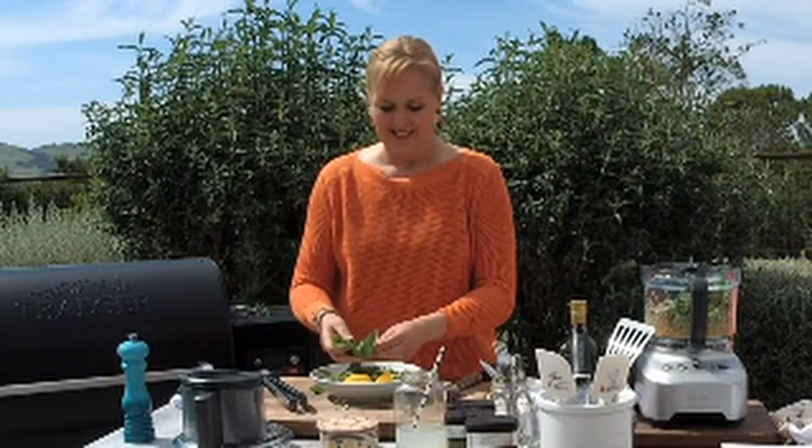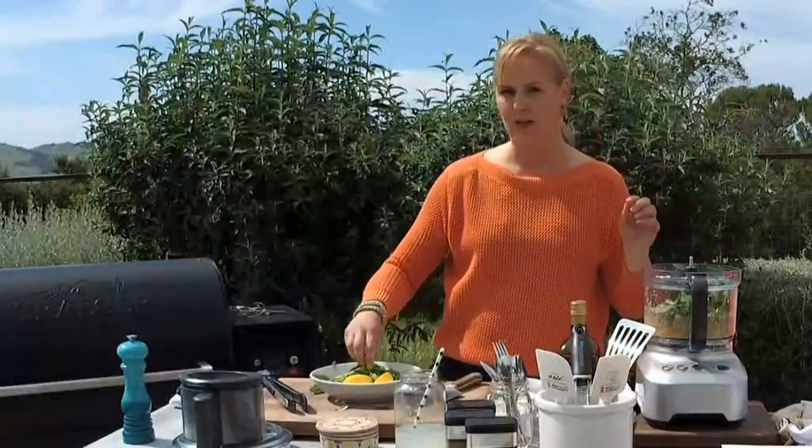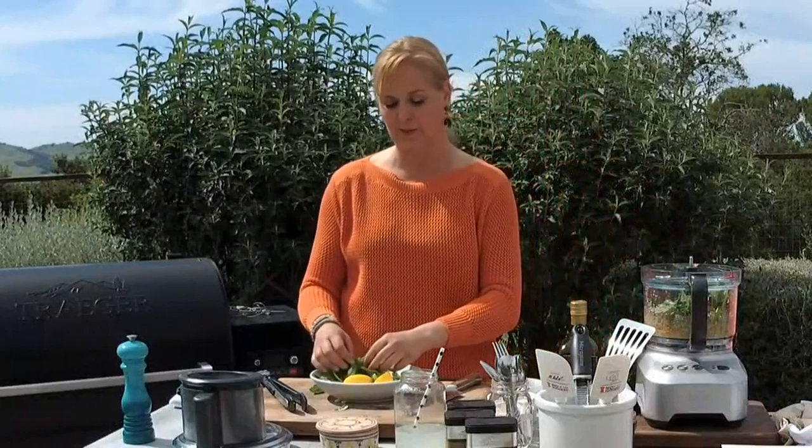Do you ever smoke salmon? I smoke salmon all the time, and you know what? I think I have a smoked salmon recipe on the app. I know I have a vodka brined salmon recipe I did that's a Traeger recipe that's a big hit.